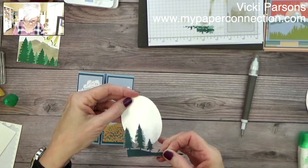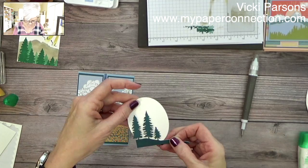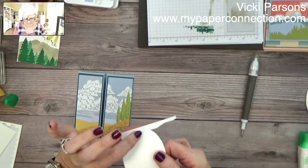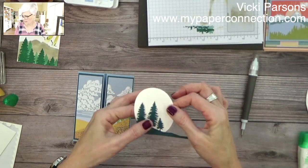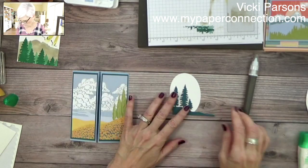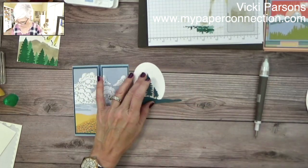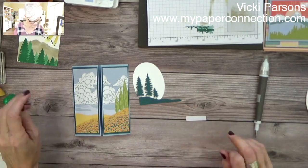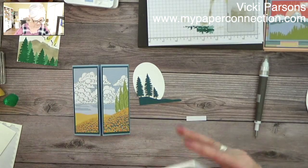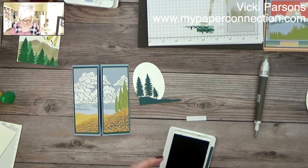I want to bring it down to where it's on the bottom. Like that. Okay, and I'm going to let that dry. I'm going to let that dry for just a second, and I am going to stamp. I'm going to do this one a happy birthday one as well, and I'm going to use Pretty Peacock for it. I think I just stuck my finger in it.